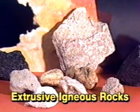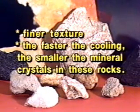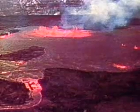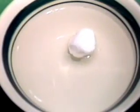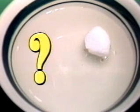Extrusive igneous rocks generally have a finer texture than intrusive igneous rocks. Geologists tell us that the faster the cooling process above ground, the smaller the mineral crystals will be in these rocks. But nonetheless, there's a wide variety among rocks derived from lava. For example, notice this object floating on water. What do you think it is?